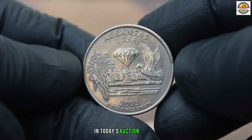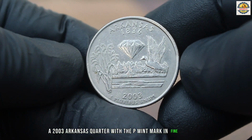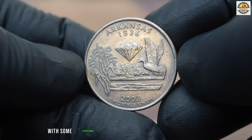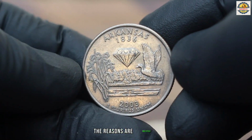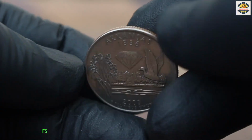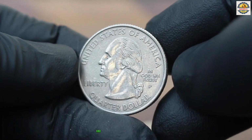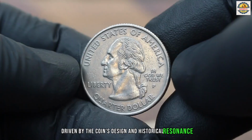In today's auction market, a 2003 Arkansas quarter with the P Mint mark in fine condition can fetch upwards of $20,000, with some exceptional examples commanding even higher prices. The reasons are multifold: the coin's status as a sought-after 50-state quarter, its relatively low availability in fine condition with the P Mint mark, and collector enthusiasm driven by the coin's design and historical resonance.